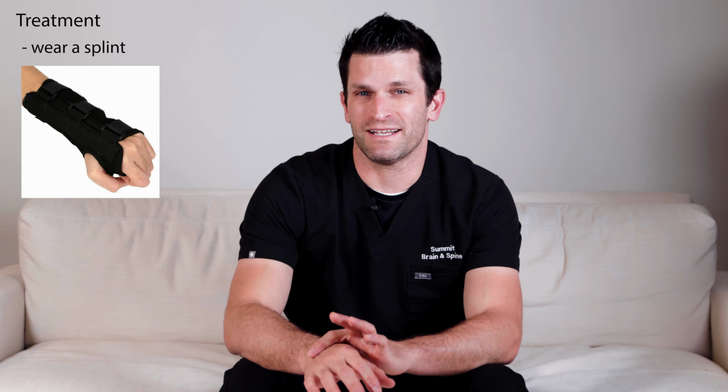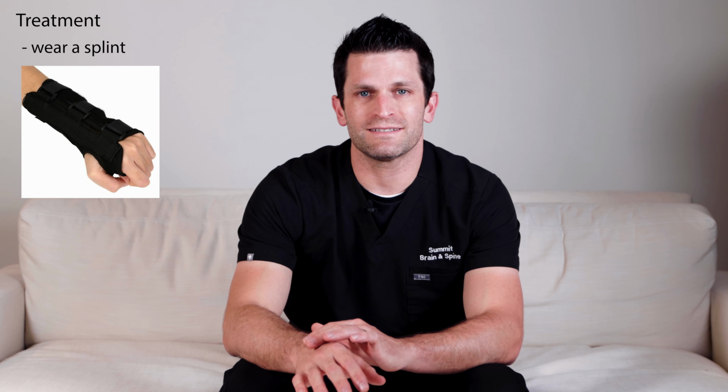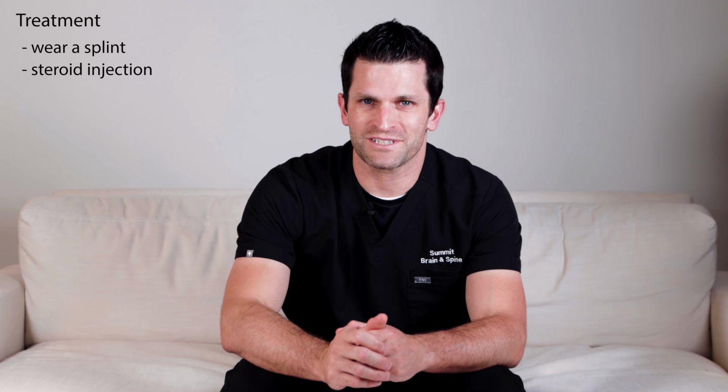Treatment. Patients can wear a splint to help with keeping the wrist in a neutral position at night, and that can be effective in improving symptoms. There can be a steroid injection into the carpal tunnel to help decrease inflammation. And then there's a variety of ways to decompress the carpal tunnel. And that's a carpal tunnel release.